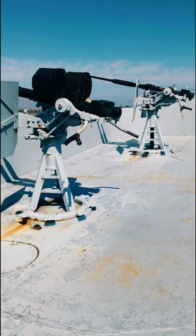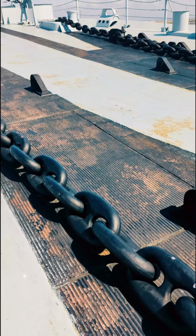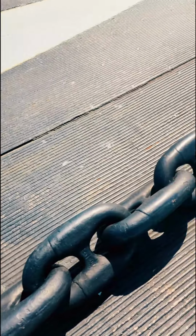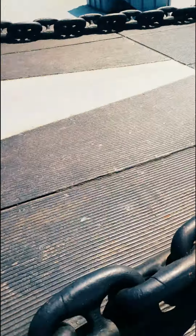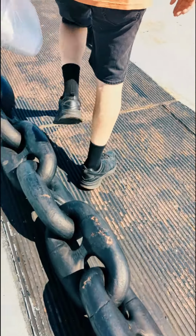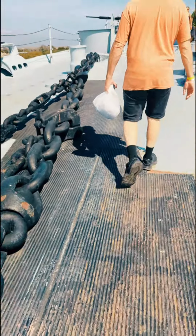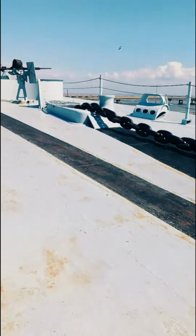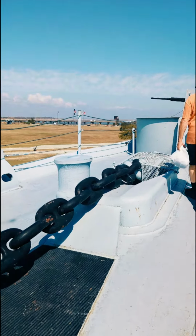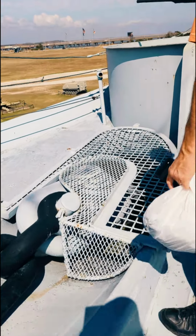You mean this battleship? Look, guys, tingnan nyo yung chain. Battleship's almost 80 years old. Look at the chain for the anchor. Oh my god. Anchor is angkla ng barko. What's in there? That's the anchor. Oh, okay.